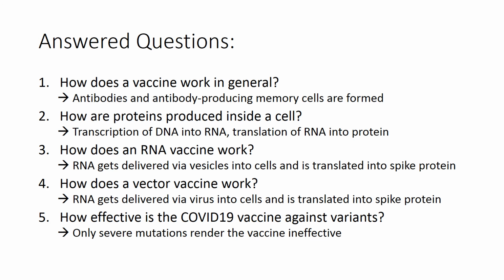How does the vector vaccine work? RNA gets delivered by a harmless virus into cells and is translated into spike protein. The spike protein again can help our immune system train against a severe virus itself. How effective is the COVID-19 vaccine against variants? Well, only severe mutations that render the vaccine ineffective will actually cause trouble.